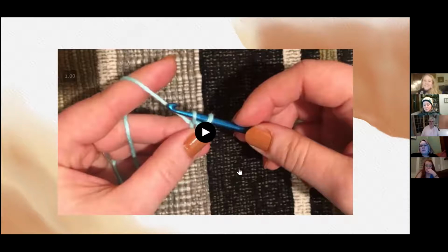Yeah. And there's yarn out there that transitions in colors too. That's pretty fun to use because you never know how it'll look, and you don't have to deal with switching colors.